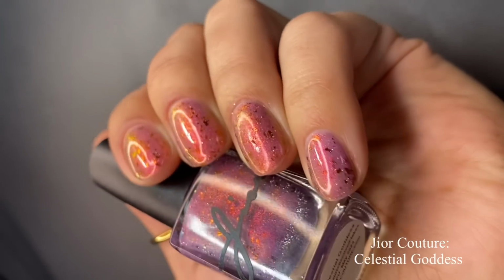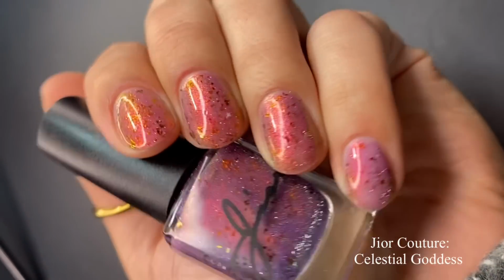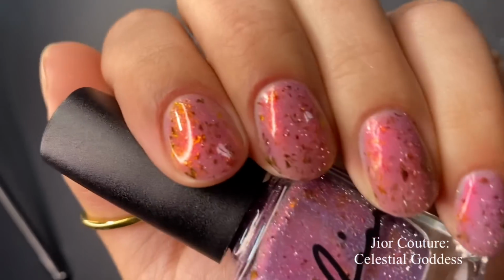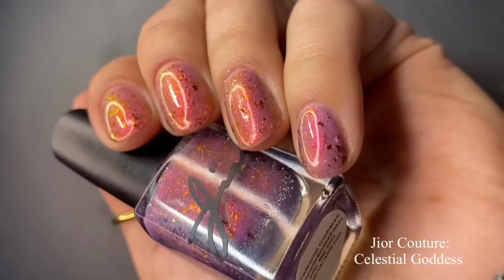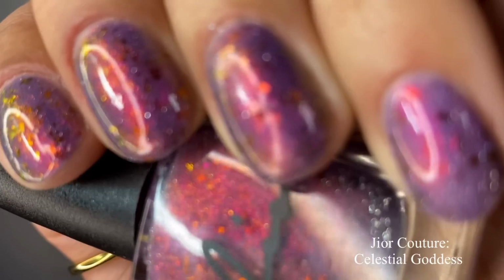I built this one up in 2 coats. I think long or short nails, because this is a jelly polish, 2 to 3 coats is going to work best for you depending on your preference. I am loving the addition of that silver reflective glitter. I love reflective glitter anyways. I think it's just the right amount to give it that beautiful sparkle.